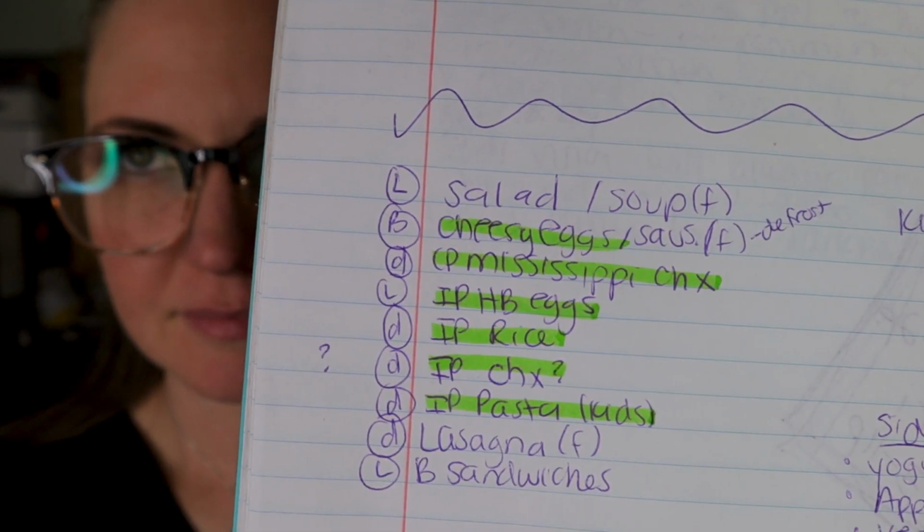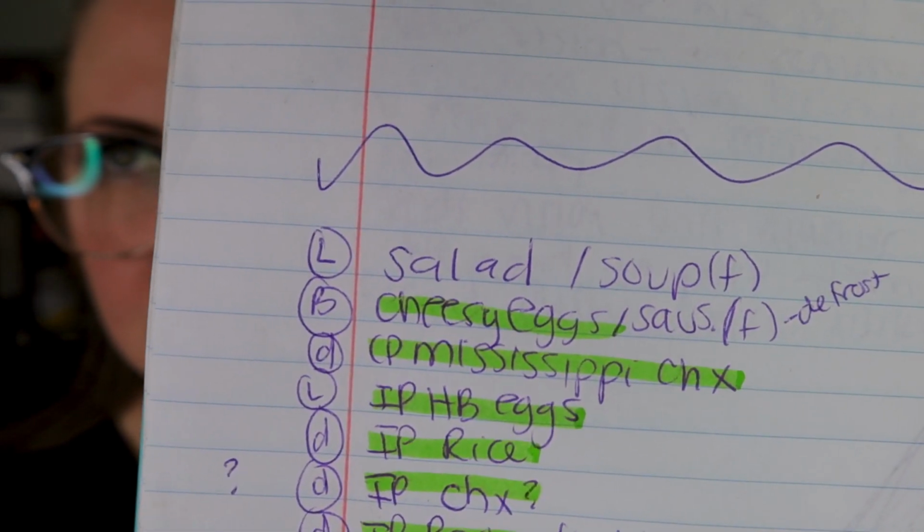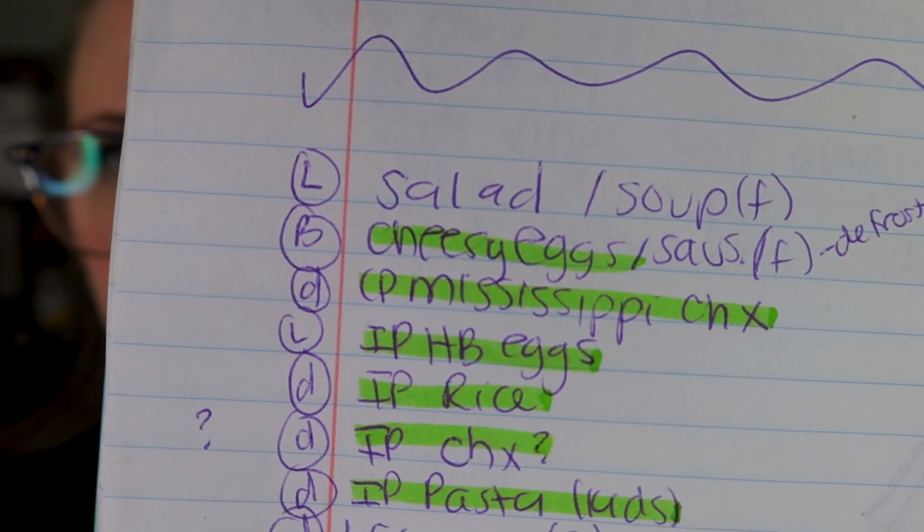I'm gonna prep my salads for the week so I can just take one out every day and bring it with me to work. And I have soup already in the freezer that I'll just pull out the night before, or I'll defrost it the morning of and leave it on the counter at work.